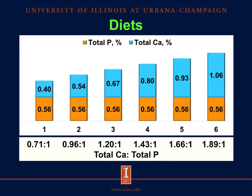These are the same 6 diets, but instead are expressed as total phosphorus and total calcium, if you are more familiar with these values. And here we have the ratios that range from 0.71 to 1 to 1.89 to 1.